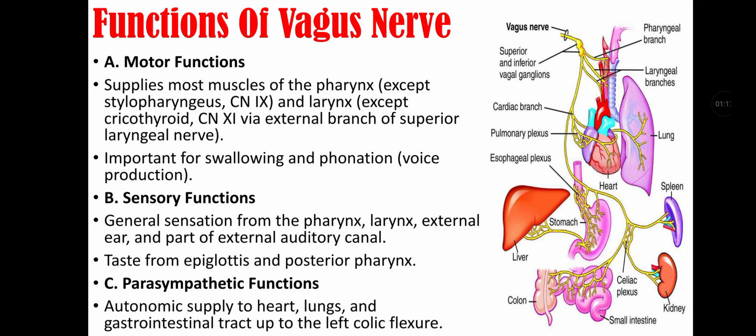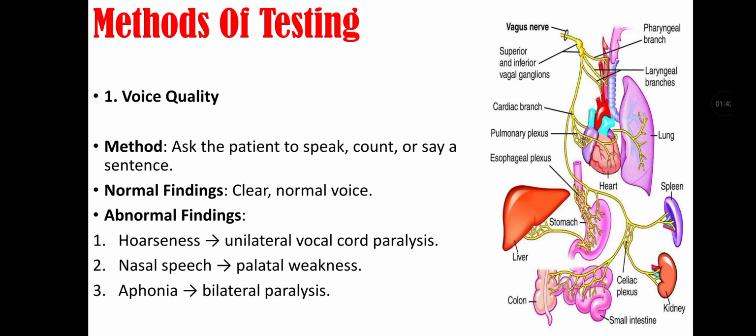Second function of vagus nerve is sensory function. It gives general sensation from the pharynx, larynx, external ear, and part of external auditory canal. It also gives sensation of taste from epiglottis and posterior pharynx. Then there is parasympathetic function of vagus nerve as autonomic supply to heart, lungs, and gastrointestinal tract up to the left colic flexure is given by vagus nerve.